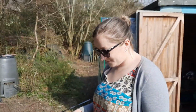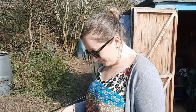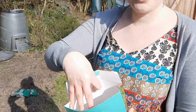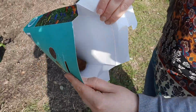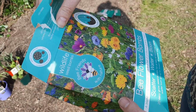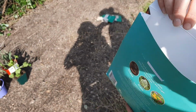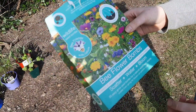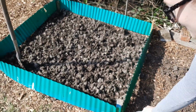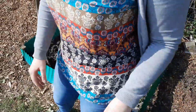We've already seen lots of bees flying around. Yeah, they're out. They want stuff to feed on, so we're gonna help them out with that. But yeah, these are just little bee bombs. There's just loads of random different seeds in there. They come in like a clay stuff that breaks down. So if you just chuck them on, I'll water this first and then give it a bit of water, yeah.